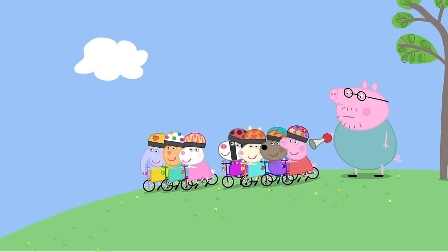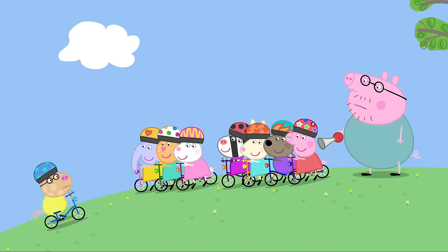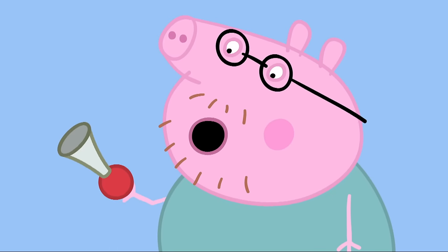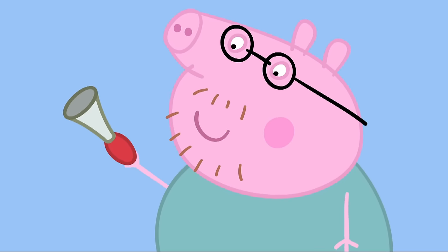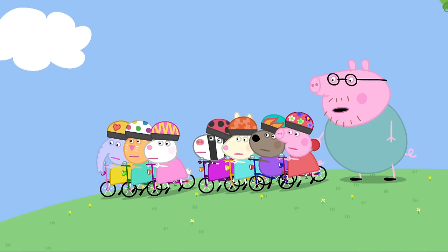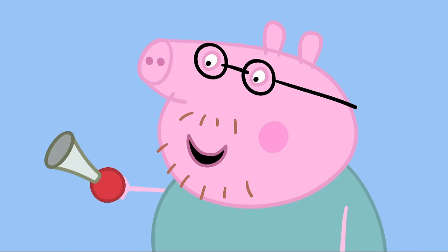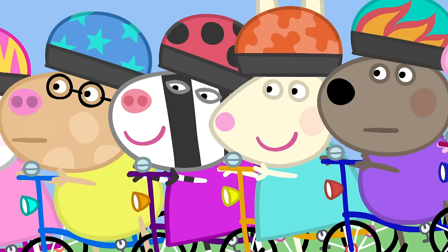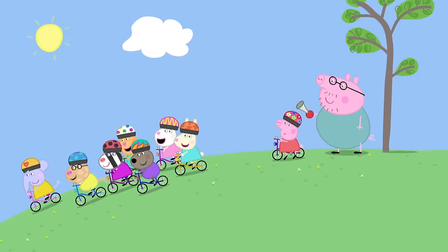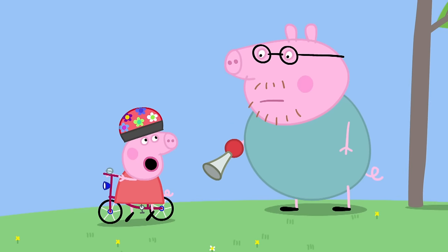Pedro has set off too soon. Stop, Pedro! The race hasn't started yet. Sorry, Mr. Pig. I was just letting you know that the horn sounded like this. Stop! Sorry, Pedro. That time it was my fault. The next time I honk the horn, you can go. Did he say go? I think so. Go, go, go! Go on, Peppa. But, Daddy, you didn't honk the horn.